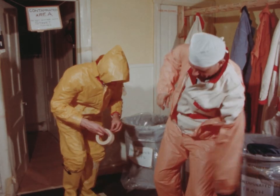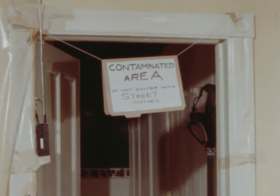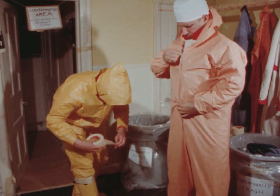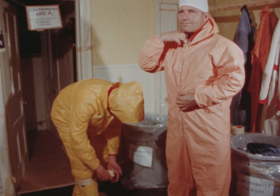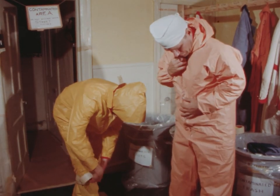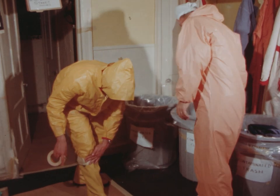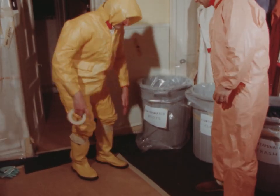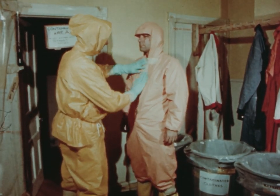The kitchen was established as the control point. The hallway to the basement separated the clean from the contaminated areas. Personnel were suited with plastic coveralls on top of cloth coveralls. Surgical caps were worn under plastic hoods. Surgical gloves were worn under rubber kitchen gloves. Rubber boots covered the shoes. Masking tape was used to cover all openings.